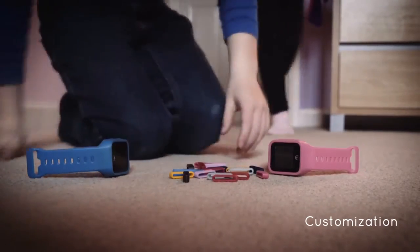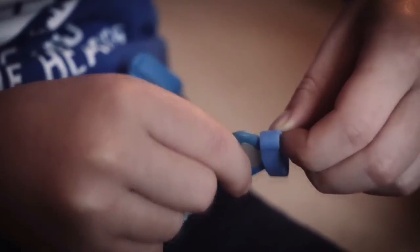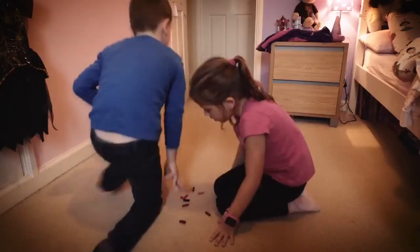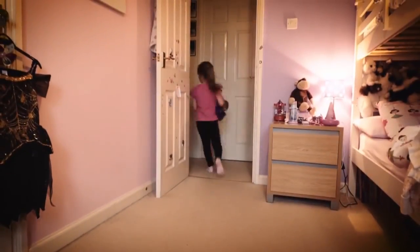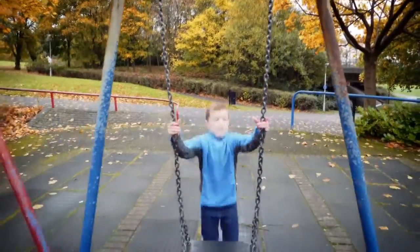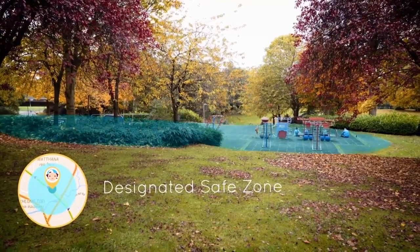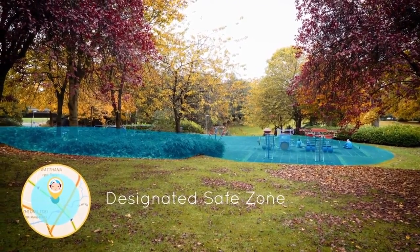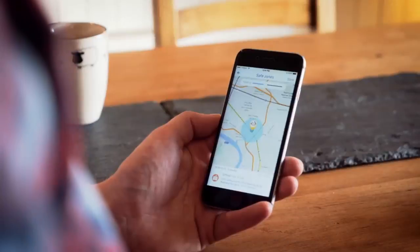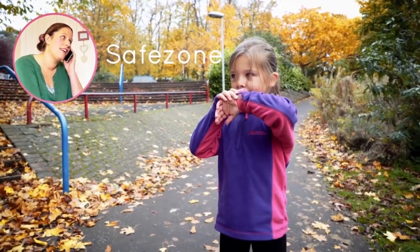The primary feature for the kids is the customization of their watch to encourage their creativity. They can match their clothes color by customizing the Waffle band and their watch face. The primary feature for the parents is its location tracking ability. The watch can locate your child in real time anywhere in the world. The tracker also has the ability to add a designated safe zone. Simply tell the watch where the kids are allowed to go. If the safe zone is breached, simply call the watch and find out what's happened.